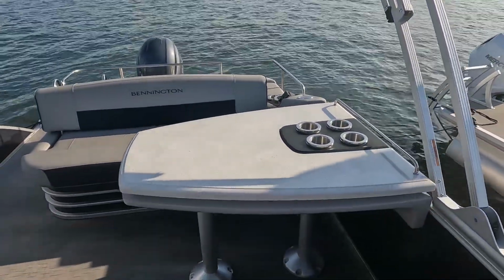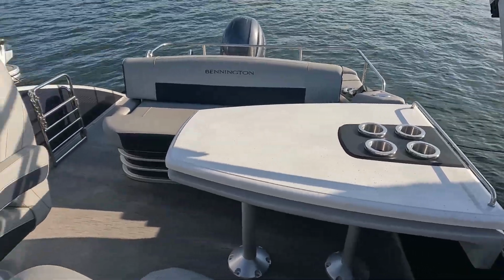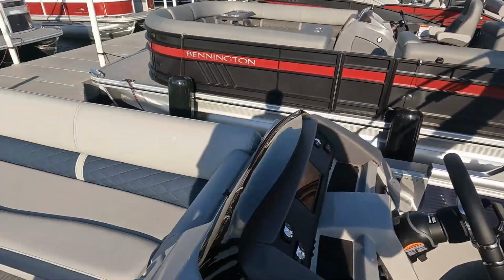This is a very novel concept. I think if there's been one dinette situation that would work, it's going to work here on this L series with the swingback.